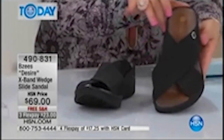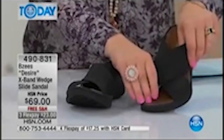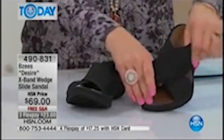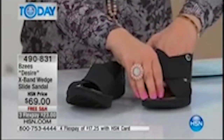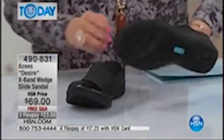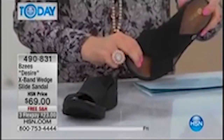I'm wearing them again. This X-Band sandal makes your foot look so beautiful with that pretty X-Band design. But I think the reason women everywhere freaked out yesterday and started buying is that it's so popular. I have 187 of them. It's because of that elastic. So all this stretch in there, this elastic, it's like giving you a wonderful supportive hug. And then of course you have all the features that BZees brings us. We'll tell you all about them, but $23 brings them home.